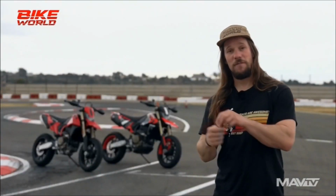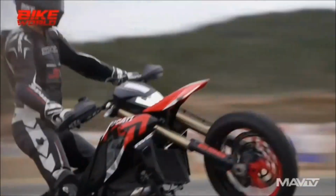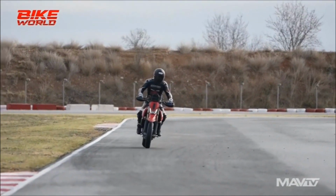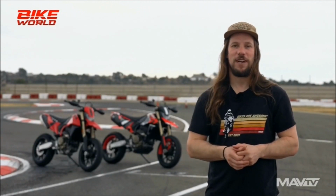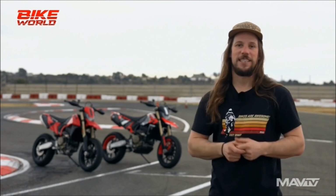So if you're not someone who's comfortable backing a bike in and sliding it, if you're not someone who's comfortable wheeling a bike, get a Hypermotard, because it has a backing in slide control where you hit the front brake, stand on the rear, and the bike will just sit out and you can decide how much you want it to slide. It's a really, really idiot-proof system and I had a lot of fun with it on track today. Of course, if you want to push things a little bit further, turn it off and get your skid on.